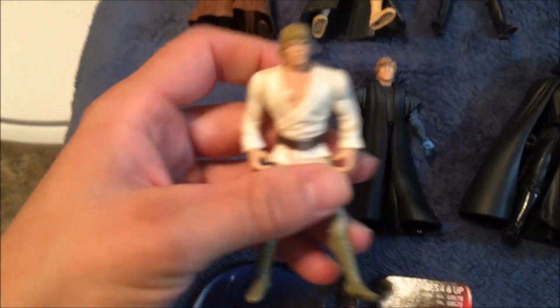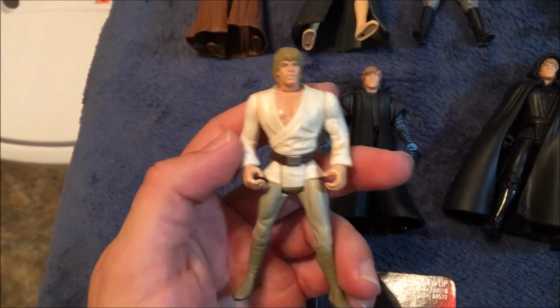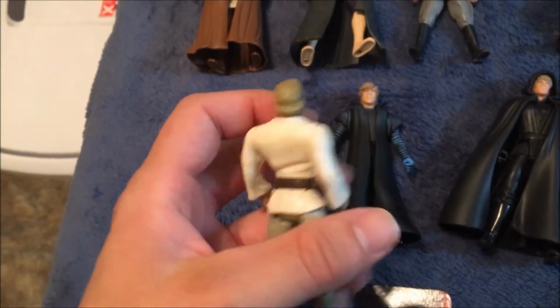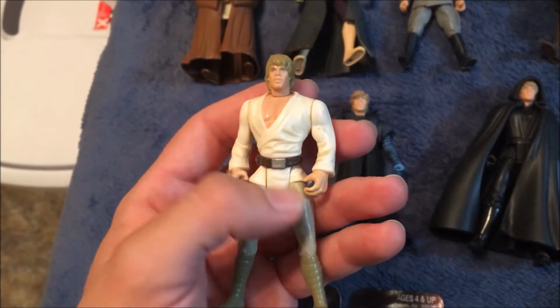I found some of my open Star Wars figures too. Like, this was my very first Power of the Force figure. I got it back when the line first came out, and I've had it all this time. You know, kind of the Tatooine Luke.